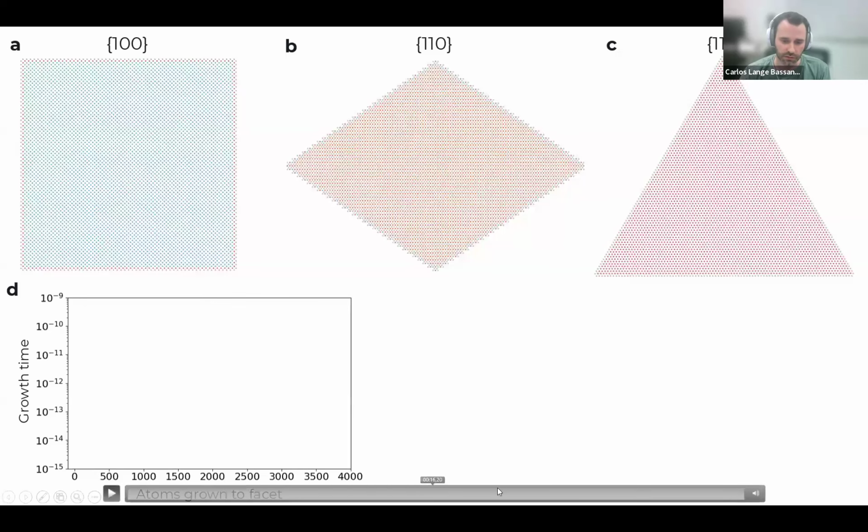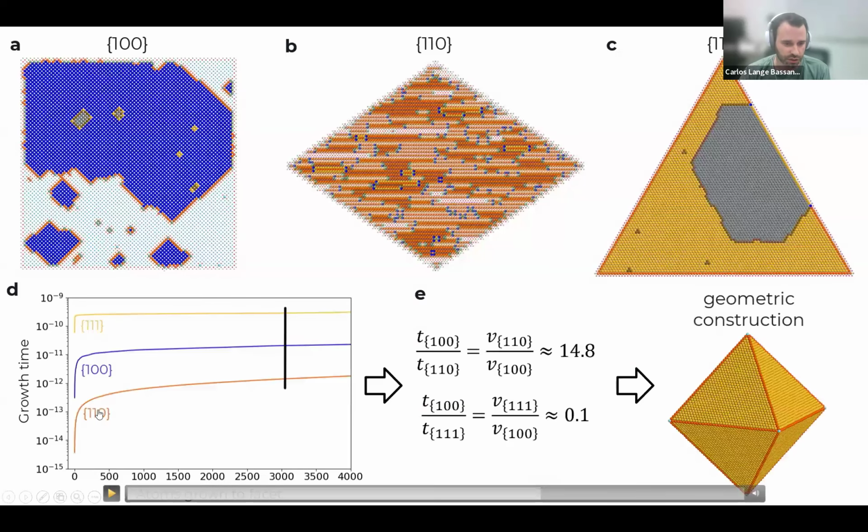And another thing that we can see here in the simulation, if we look at the growth time, is that they have this log-linear scale plot. They have this asymptotic trend. And if we compute this growth time, we can find the growth velocity, and then we have the shape from the geometric construction.